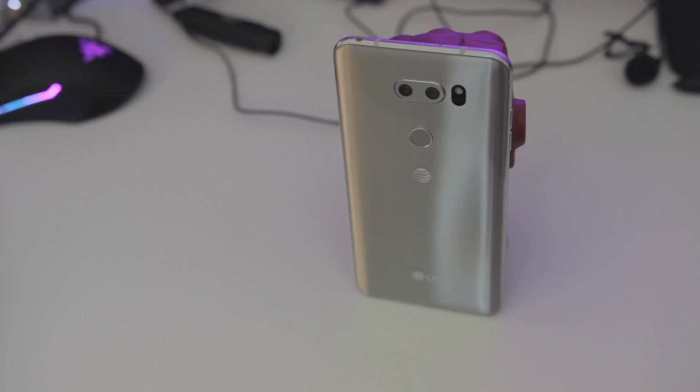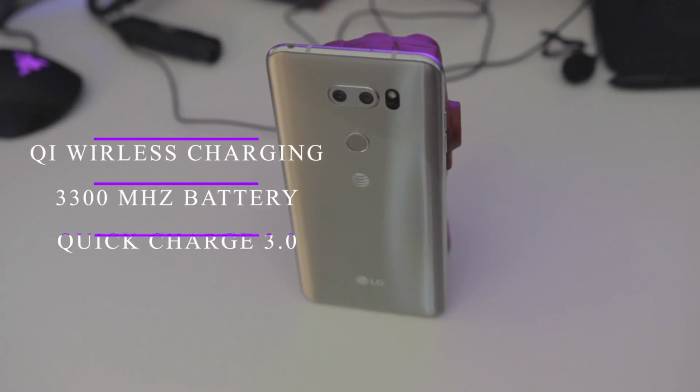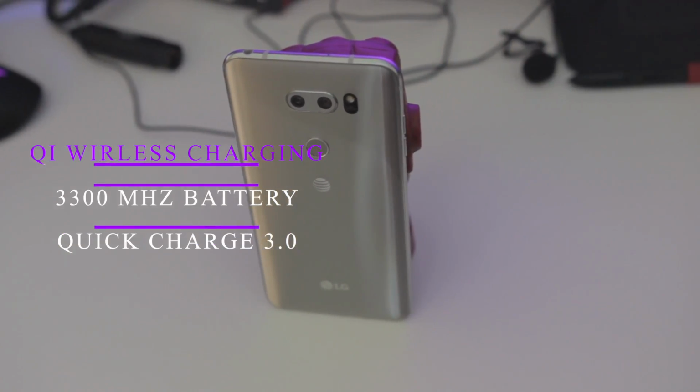And not only does it have wireless charging, but it also includes quick charge as well. So it's just a lot of really good options, and it's just one of those examples of how they're throwing a bunch of stuff into a phone and all of it's stuff that's practical.